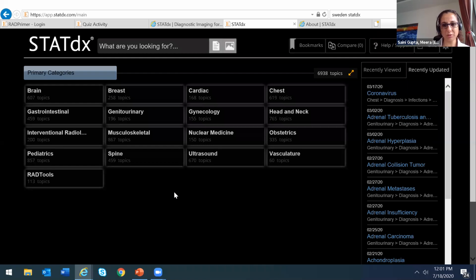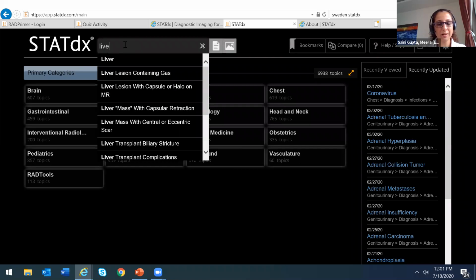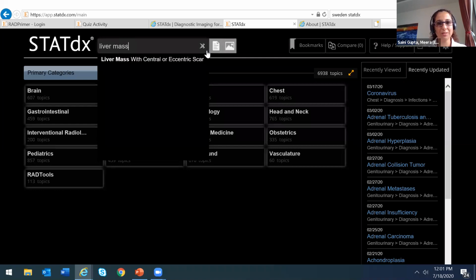So just going back to my case, because it was a liver mass and I really don't know what it would have been, I'm going to go ahead and type in liver mass. And as you can see, the search is progressive. As I type in a word, it actually tries to predict what I'm looking for. It could be that I see something that's exactly what I'm looking for, so I can quickly go to that. But in my example, I'm going to type in liver mass and hit the search box.